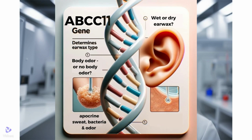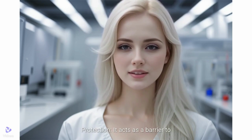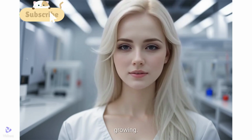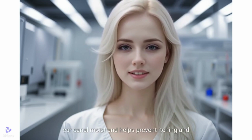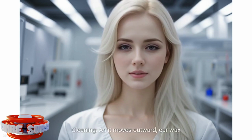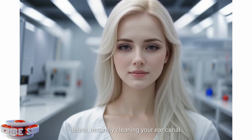So, what's the purpose of this gooey stuff? Earwax has a few key functions. Protection. It acts as a barrier to protect your ear canal from dust, dirt, and other foreign particles. It also helps prevent bacteria and fungi from growing. Lubrication. It keeps the skin in your ear canal moist and helps prevent itching and dryness. Cleaning. As it moves outward, earwax helps carry away dead skin cells and other debris, naturally cleaning your ear canal.